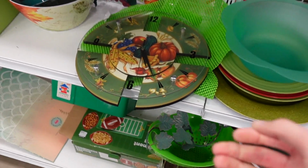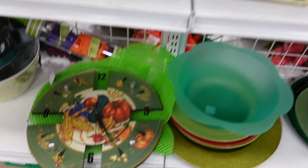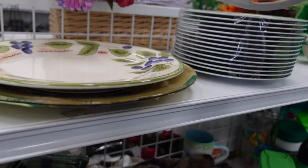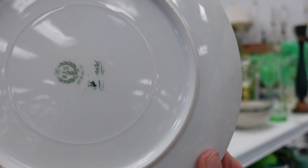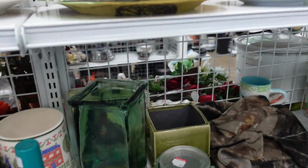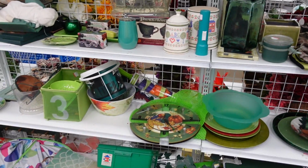This clock was neat, but it looked like a hassle to ship. And there was a nice plate here. It was marked RS Germany on the bottom. I didn't see much value in a single plate like that.